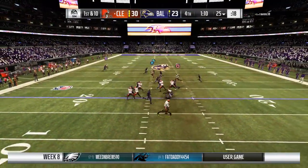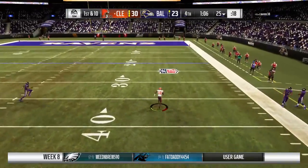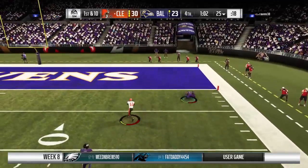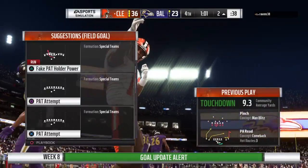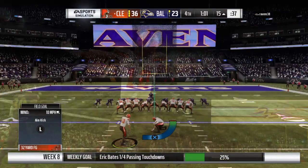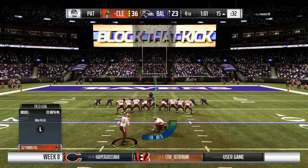Mahomes going to throw it here. Oh, he's got a man wide open, complete. Brandon Cooks. And all the way in. Touchdown, Cleveland. Brandon Cooks, his fourth touchdown on the year. And the Browns add on to their lead.